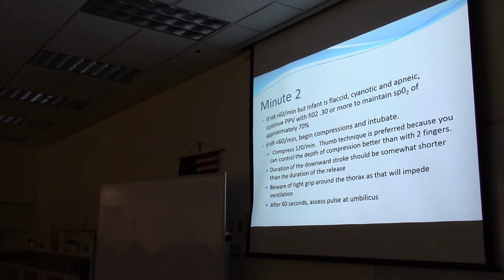So if the infant is limp, if they're cyanotic, so blue skin, and they're not breathing, continue ventilating with positive pressure ventilation to get your sats up to about 70%. If the heart rate is less than 60 per minute, you need to do compressions and then also get the infant intubated. So when you're compressing, you're going to use a thumb technique.